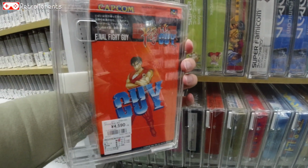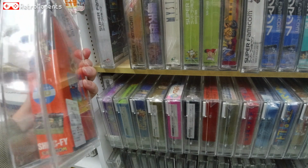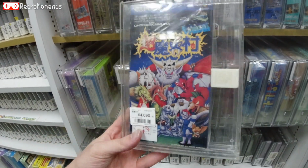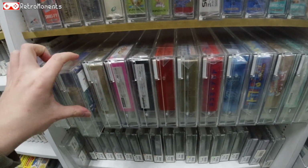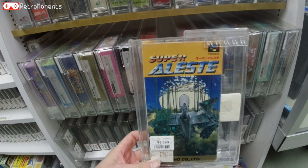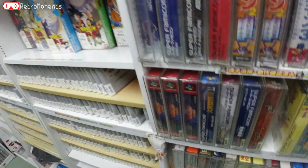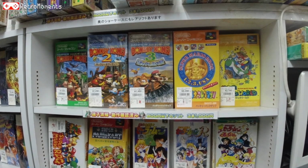And we got Final Fight Guy. So it's the remake of the first Final Fight with Guy in it. It's not that common to find actually. We got another gem for the Super Famicom, Super Ghouls 'n Ghosts. Super good game, still love playing that today. And another super good game, Super Aleste, one of the best shoot 'em ups on Super Famicom or Super Nintendo. It's called Space Megaforce in the US, so that's actually the same game.